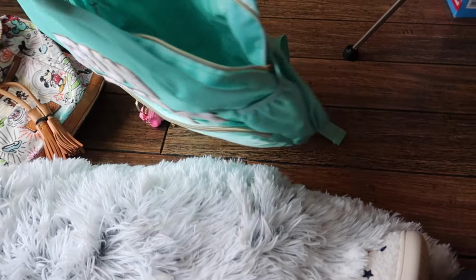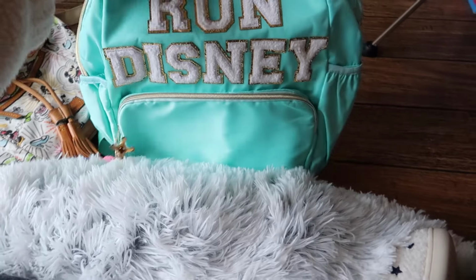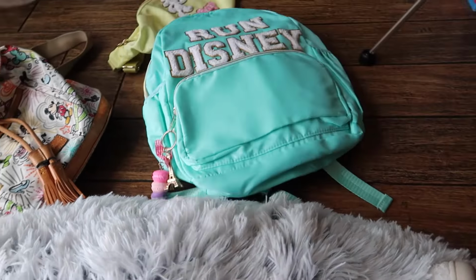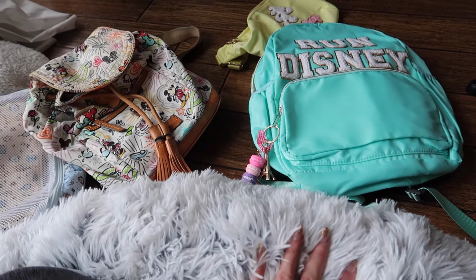It is fairly big, has a water bottle holder on each side. I still don't know if my water bottle fits in there. I have to check, but I think it'll work for sure. And I really like the color too. So those are the bags that I'm bringing. I also have my duffel, and I think that should be it.